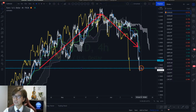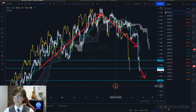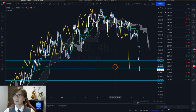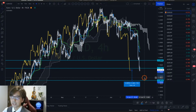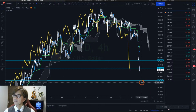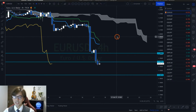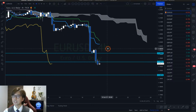If it continues to go down this way, the next target is around the 1.18774 level. Until the previous low, the previous support, we have about 25 pips of room to trade. This is good room to take trades. Let me enlarge the candles. Once again the price is below the Tenkan-sen, Kijun-sen, and Kumo, with the Chikou span below the candles, and this is bearish.